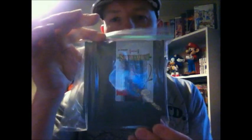cartridge, absolutely pristine in every way, not an issue with it. Sorry if there's a glare off the bag, but I just couldn't be asked to take them out of the bag, to be honest. But you can see exactly what it is. But yeah, there you go, that's the second one, Simon's Quest.